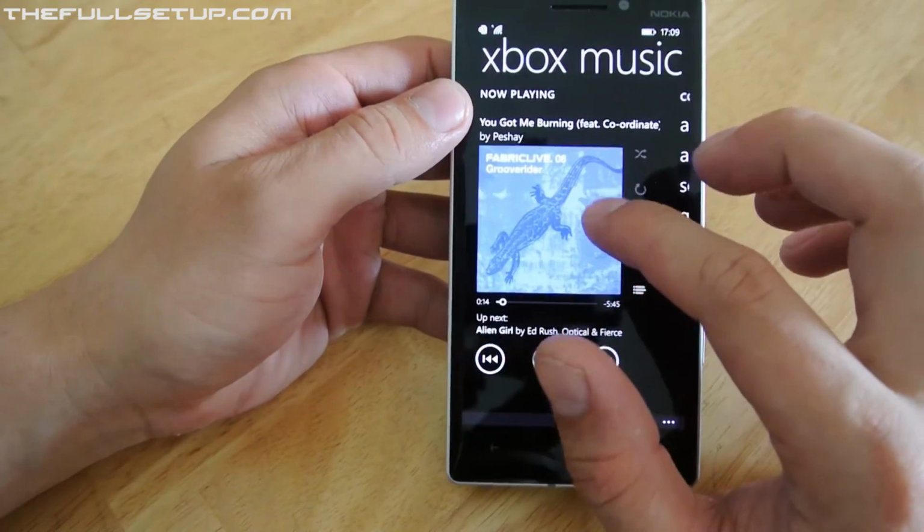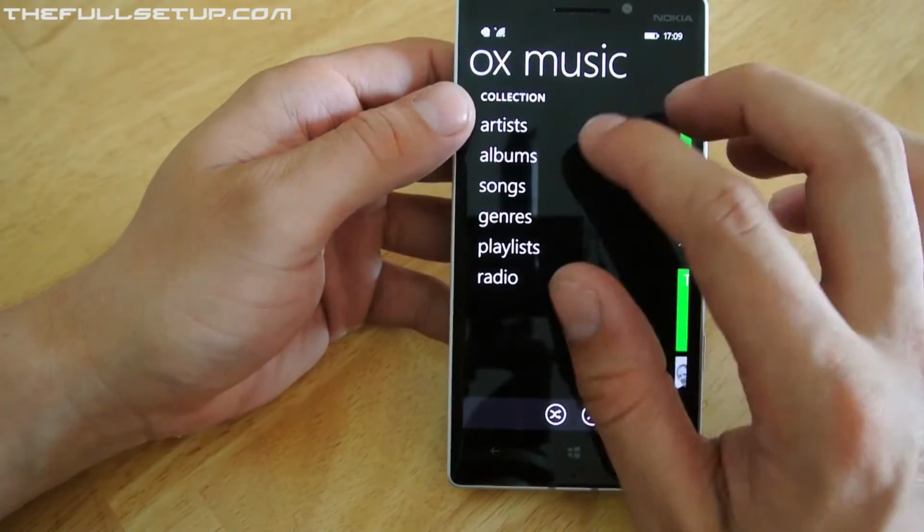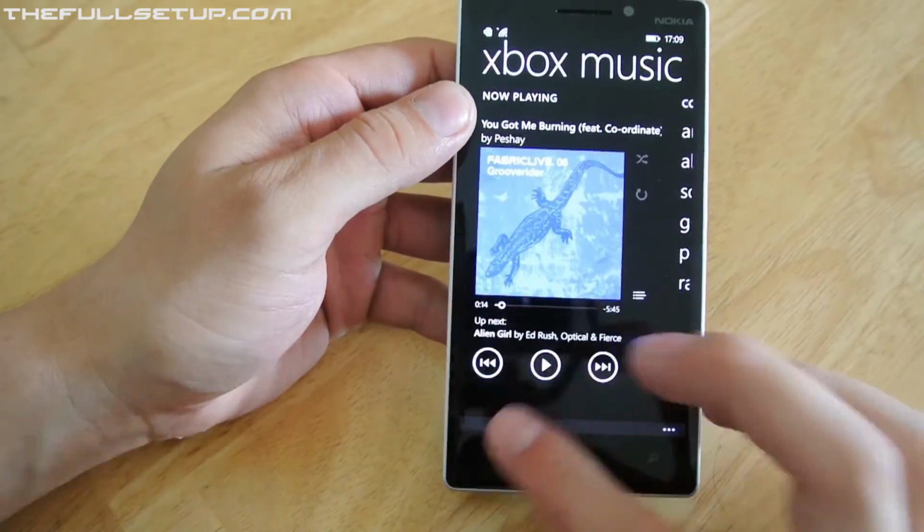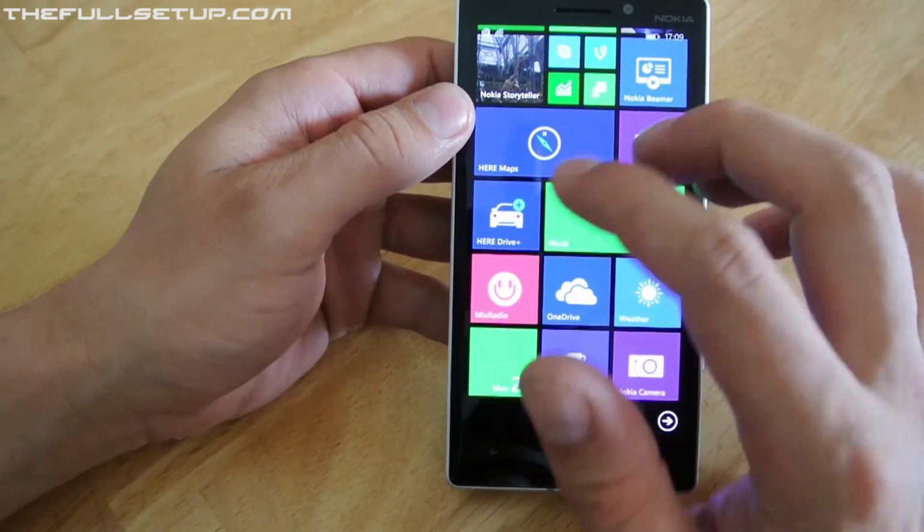There's also the Xbox Music app, which I absolutely love. I wasn't really that much of a fan of it on Windows 8, mainly because I didn't have a touch screen. I preferred using Windows Media Player, but on this, again, all these side-to-side swipes are so easy to navigate.